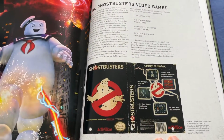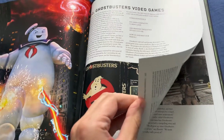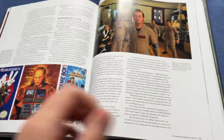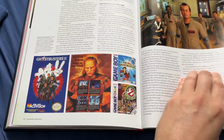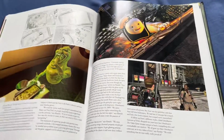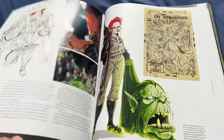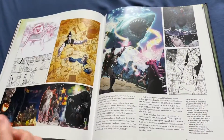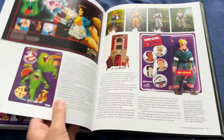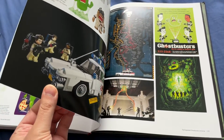Ghostbusters video games. So here are the video games I was talking about. Yeah, this is the Nintendo. Of course, there were ones for the Game Boy and all that. And then here's the one I was talking about, the one that was remastered relatively recently. Then you have, of course, Ghostbusters comic books, so it extended even as far as comic books, which makes sense, right? It's a very colorful series, so it makes a lot of sense that it would translate well to that medium.